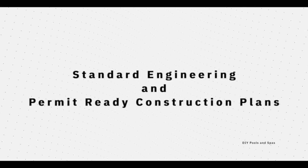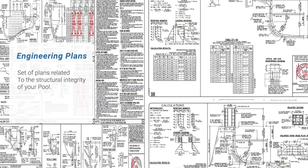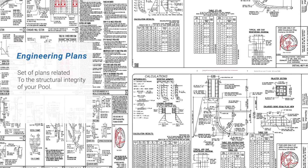Step 2 of DIYing your pool is making sure that you have engineering plans and permit-ready construction plans. So I'm going to first describe what those two things are. Engineering plans are the set of plans that relate to the structural integrity of your pool. These are required in order to pull permits.